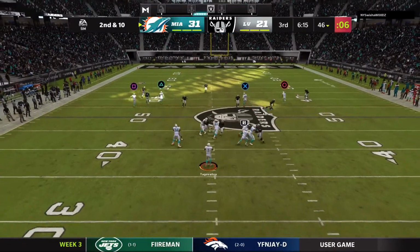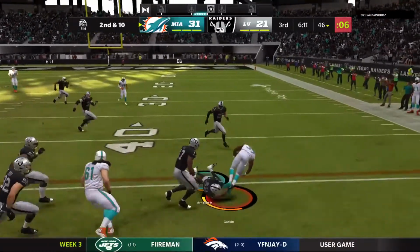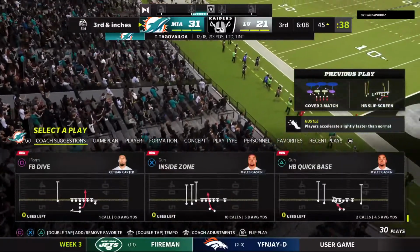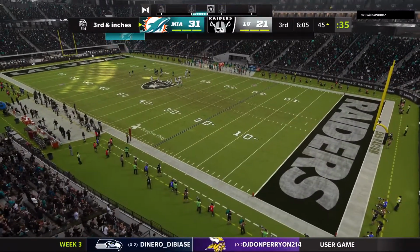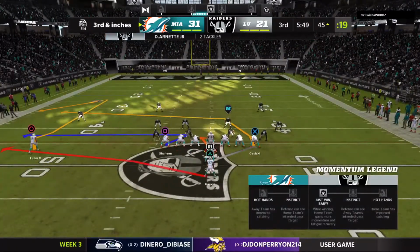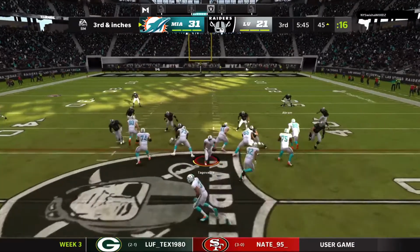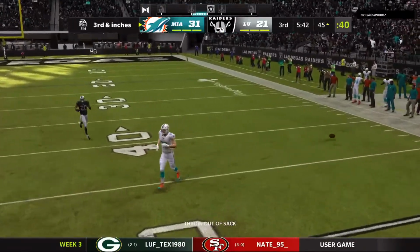And again, it's Tagovailoa. Now they go screen. It's complete. And down he goes at the 45 after a pickup of 9. And that doesn't have to gain big yardage to be an impactful play, because if you can get those pass rushers second-guessing themselves, that they might get hit with a screen, maybe you can wind up slowing them down just a step. And if you do that, that's a win for that play.